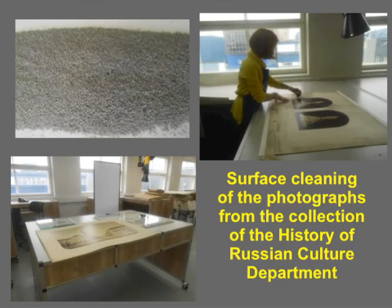Quite recently, the Department of History of Russian Culture has been given a very extensive collection of photographic materials from the Western European Paintings Department. And the first goal of our laboratory was to prepare this collection for the move into the new premises.